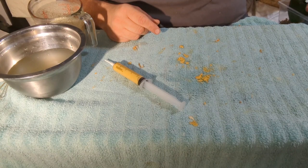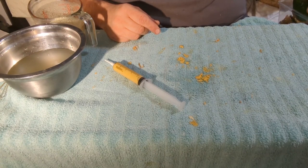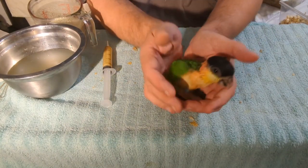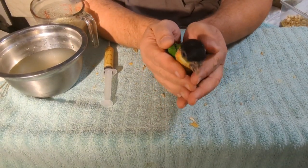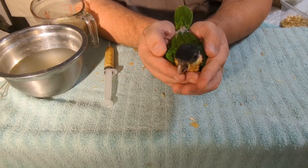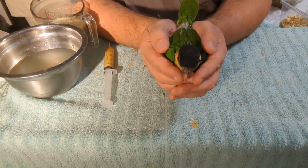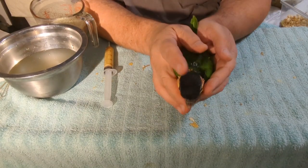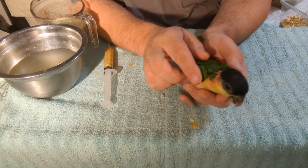Come on, baby doll. Here. Come on. Now, this guy is every bit as pretty as any of the lorikeets. Some people erroneously refer to these as a South American lory. They are not lories at all. They are more closely related to Pionus and conures and even Amazon parrots. But look at those colors, and of course he does have a black head.